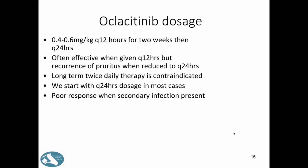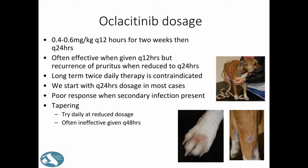We don't see a good response when secondary infection is present. So it's not good at controlling the itch associated with infection. This was one of the dogs that developed demodicosis on oclacitinib treatment. That's what these lesions are here and here. It's difficult because it's so short acting. It's a difficult drug to taper. And our preference would be to try reducing the daily dosage rather than switching to alternate day therapy. We seem to get better results that way.